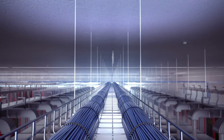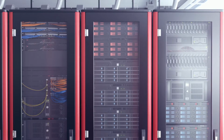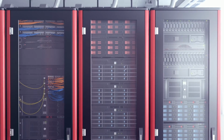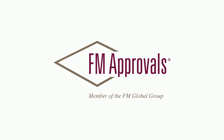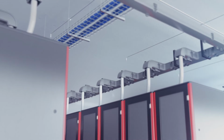and to power sources. As energy density per rack rises, more process cooling is necessary. And while fire risk in these complex facilities increases, the tolerance for downtime decreases. FM Approvals certifies industrial and commercial products and services for companies worldwide. As loss prevention professionals, FM Approvals recognize the increased fire risk in data centers and sought a solution.